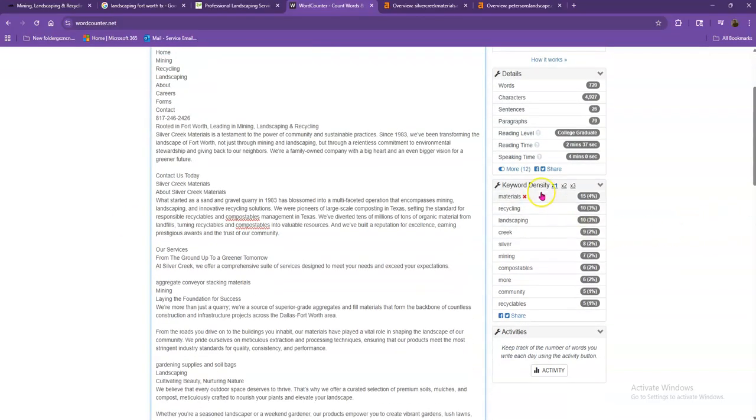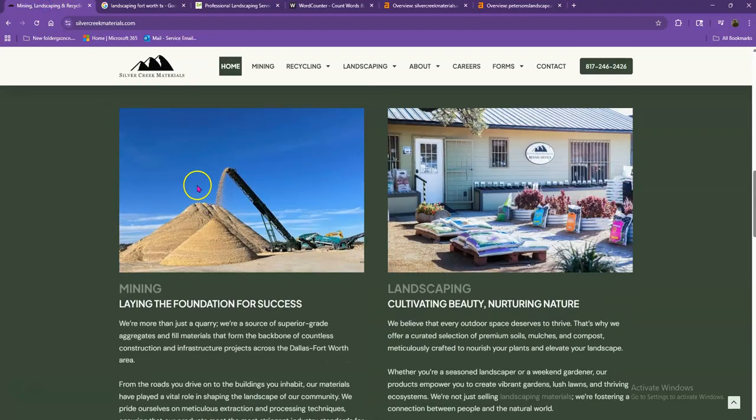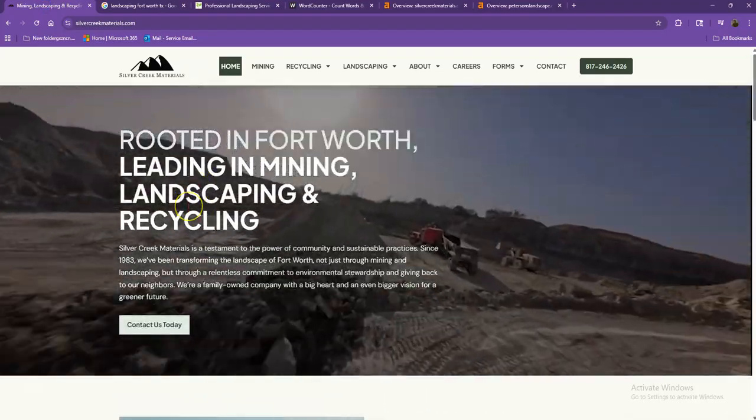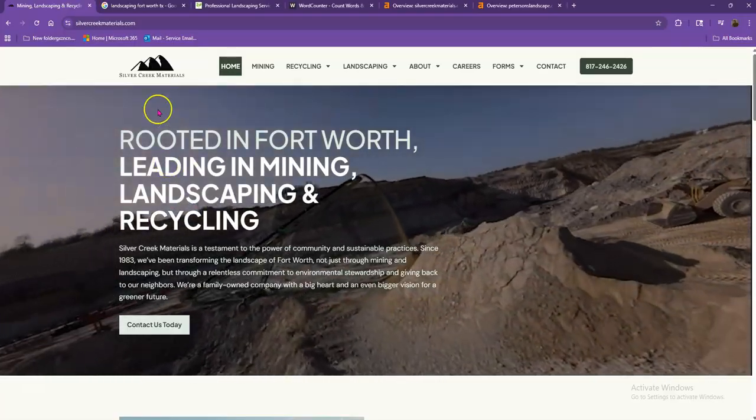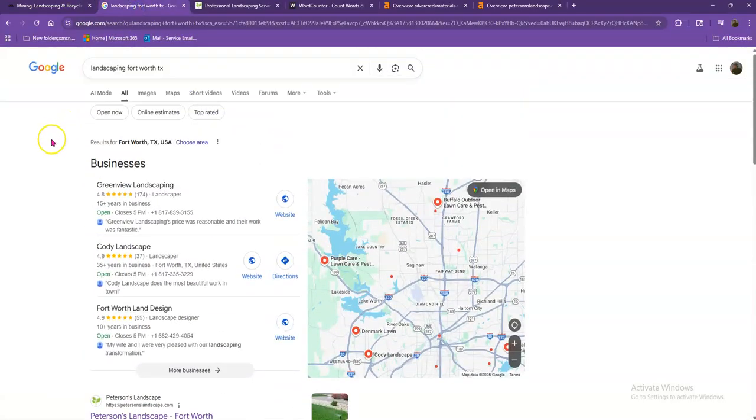Another thing we'd like to talk about is keywords. Google is also looking for keywords. It's looking for what the site should be found for. And if you have the exact words listed multiple times on your website, you're going to be really relevant for that search. And of course, Google is going to be willing to put you higher in the results. So I did a quick search and I used the keyword landscaping in Fort Worth, Texas, which is a pretty good example of a strong keyword. Let's go ahead and talk more about the results that we have here.